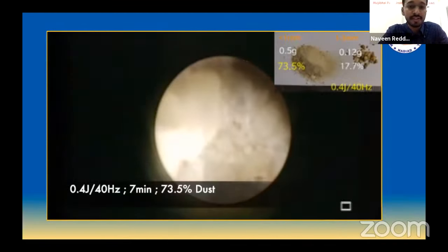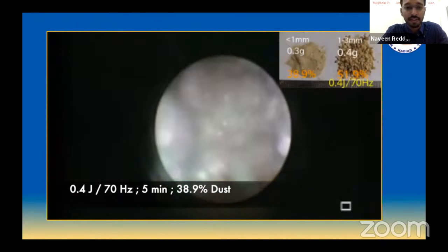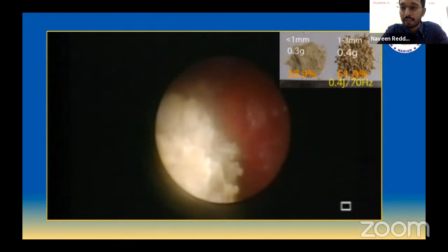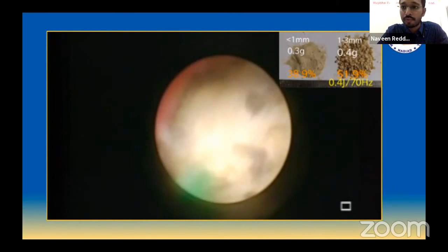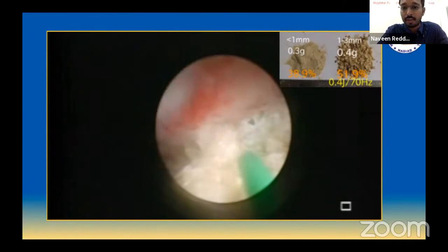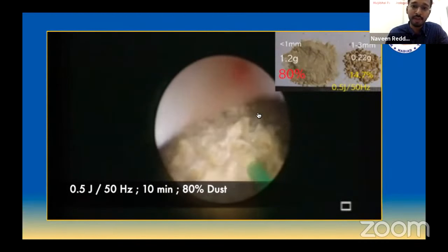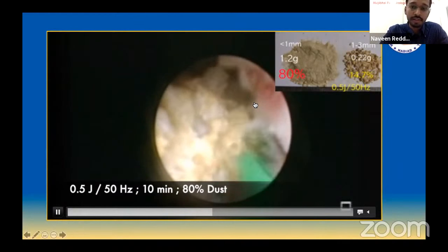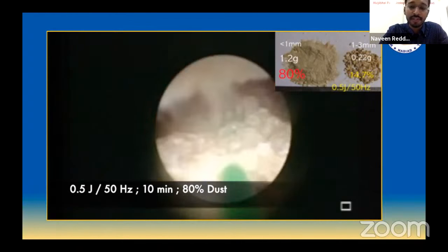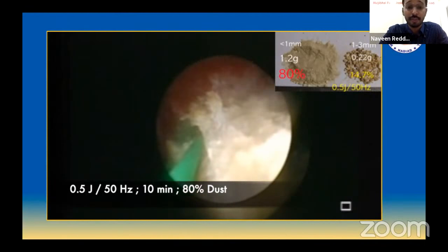We slowly increased the energy settings to 0.4 joules and 40 hertz, and did it for 7 minutes, and also saw the fragment size. As we increased the laser frequency, the fragments between 1 to 3 mm were more, but less than 3 mm fragments overall were around 90%. Then we increased the energy and decreased the frequency to laser the stone. In this video, we can clearly see the stone dust being formed, and it is simultaneously suctioned out through the space between the nephroscope and the sheath, because of which the vision gets cleared instantaneously. Here we can see, as we use 0.5 joules and 50 hertz, we got 80% of the stone fragments as dust.